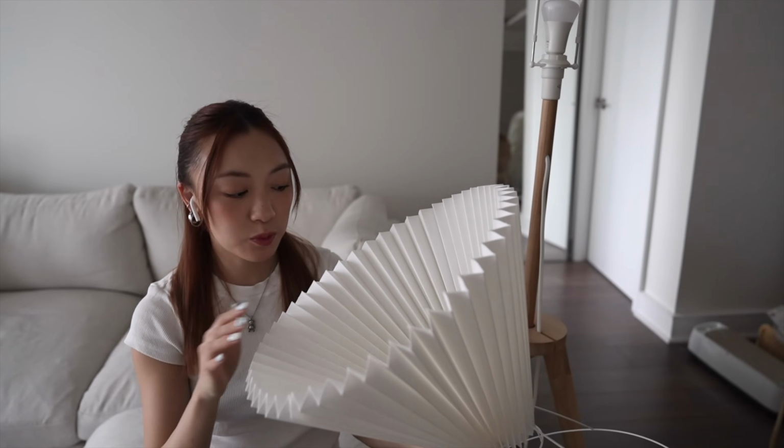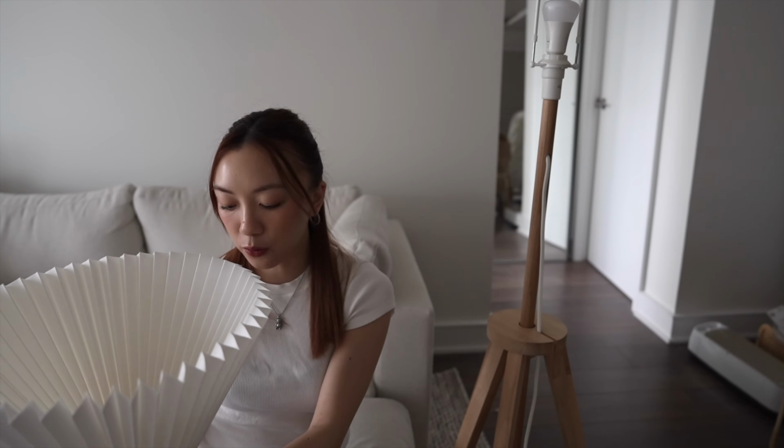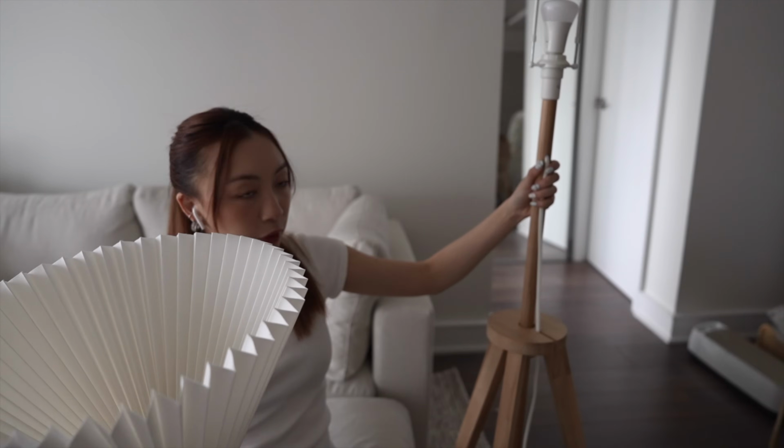The owner of the Etsy shop was so nice. They made sure that it would be compatible with my lamp base, so definitely recommend. They're from Denmark or something. The original design of these lamps is from a Danish designer, so they create replacement lampshades for them. Originally they're supposed to be a hanging lamp base, but instead I got it for my floor lamp.